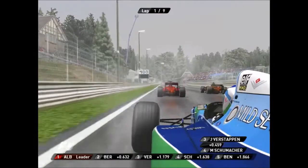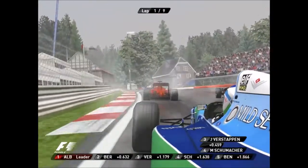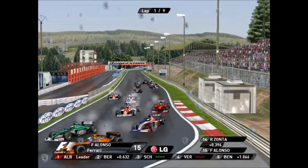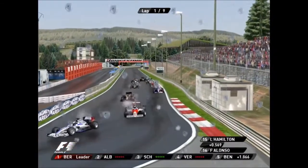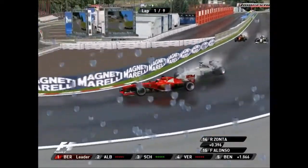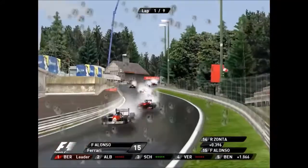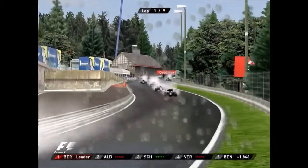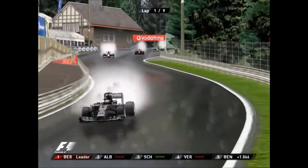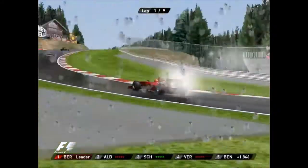We're riding with Schumacher in his Benetton into La Source. 9 laps today. There's the normal traffic jam at the first corner. We're riding on board. Well, we're looking at Alonso here. Not on board at all. Got the 2 Mercs behind. Couple of Brawns behind there as well.